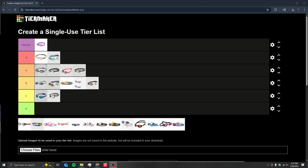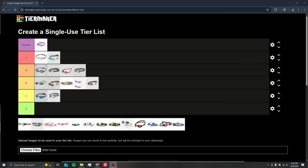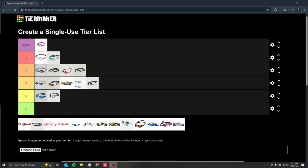Actually, fun fact is my first pair of quote unquote racing goggles was Tier. They are the Tier Stealth X mirrored goggles, right? And I'm not gonna lie, Tier, you might have stolen from Arena. I don't know which came first. I'll do my research and probably put in a little screen that says which one came first.